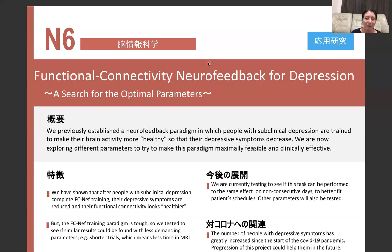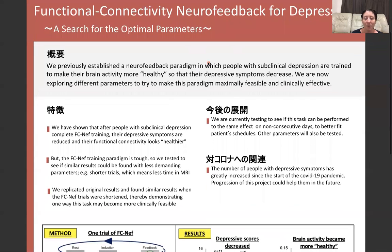I'm going to be talking about some experiments that we've been running in my lab with the aim of reducing participants' depressive symptoms. So our initial studies showed that we could use real-time neurofeedback and fMRI to train participants who had subclinical levels of depression to make their brain activity more like that of healthy people, and as a result, their depressive symptoms were reduced.